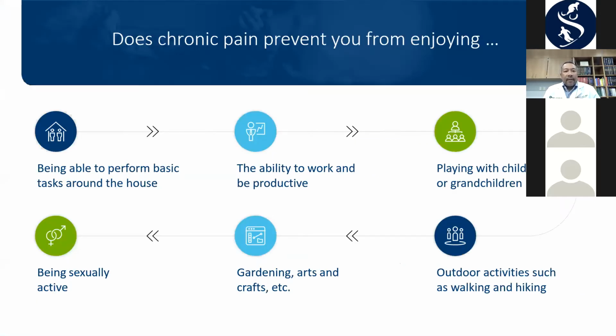If the chronic pain is preventing your patients from enjoying routine daily activities around the house, the ability to work and be productive, playing with children or grandchildren, outdoor activities, gardening, crafts, just making you miserable, then we start to put you in the realm of somebody that might need treatment.